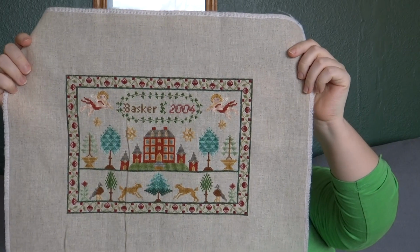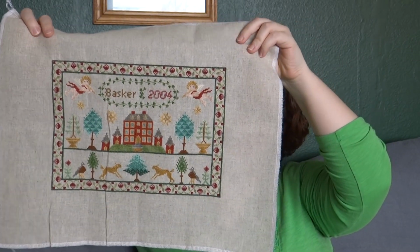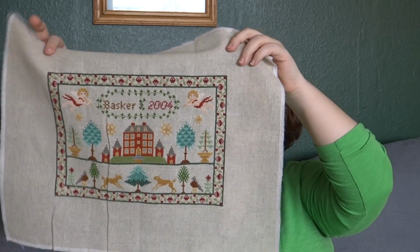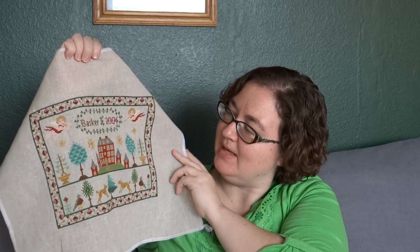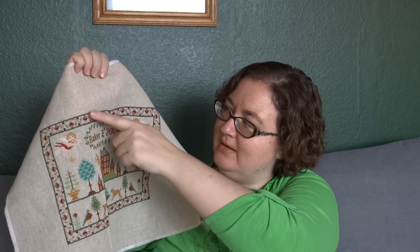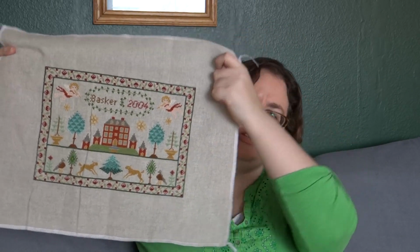Alright, the last one in my project roll I finished recently. This is another one that feels really weird to see fully complete, because for so long it didn't have a border and it didn't have anything in here. And so to see stuff written in here and this beautiful strawberry border is a little bit weird for me. Do you guys get that?